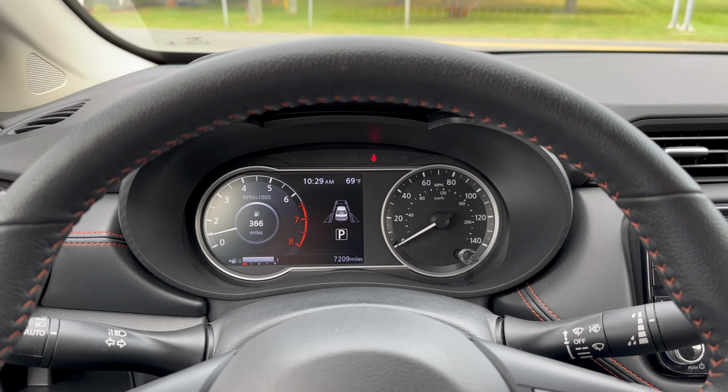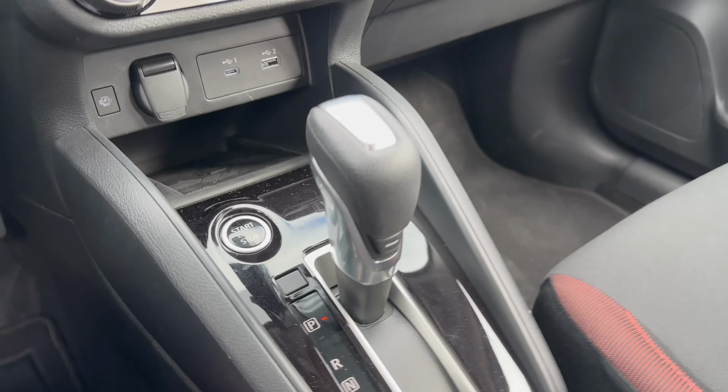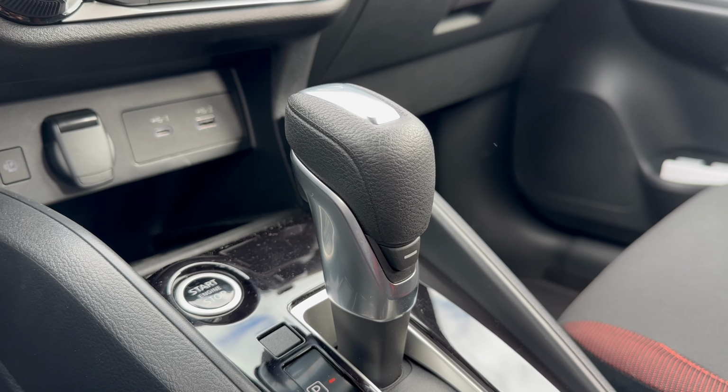Oh, there's faux carbon around the gauges. That's your other. Oh, there are. Yeah, I wonder if that's a thing for this trim. You get chrome interior door handles. Oh, the shift knob, they say, is leather wrapped. Debatable.